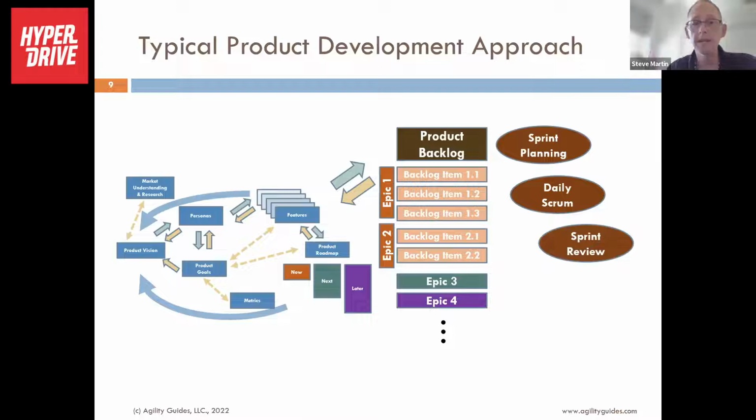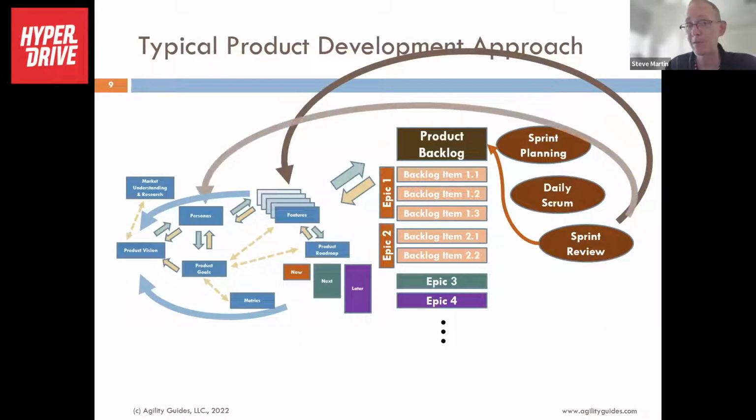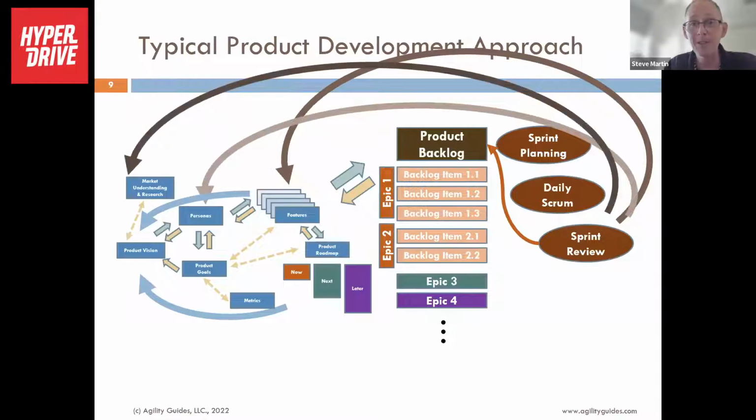I am there for my daily scrums. I want to be there for my daily scrums. I want to see how things are moving along. Ultimately, from a sprint review, getting feedback on the product. And sometimes that feedback on the product gets me feedback on my features, sometimes on my personas, and even sometimes back into my market research from that sprint review. Then, of course, we've got a retro. How do we make things better for ourselves, which would feed back into the next sprint planning.